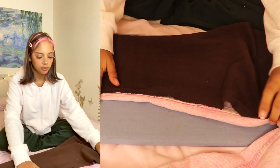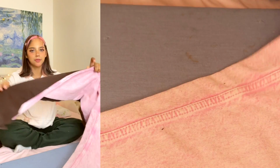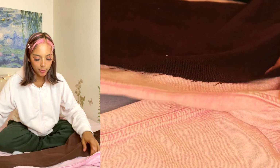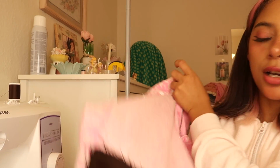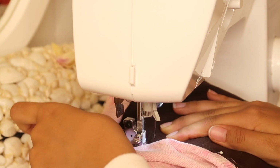I'm gonna match up the leg. When I put it on, it will look like it's inside of the jean, instead of kind of on top. You just gotta see what side of the jeans you cut matches best, because if it's too small, then that's not gonna work. I went ahead and cut the pieces, and now I'm gonna sew them on. The next few parts are just gonna be me sewing everything, putting it together.